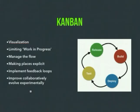Next is Kanban. It's a visualization management system that limits the number of work items in circulation. It's based on improved day-to-day decision making, deferral of commitment, and reduced lead times. Agile is all about increasing the flow of production. For example, if I am working on 2 to 3 projects at a time, it takes more time to complete at least one project to release.